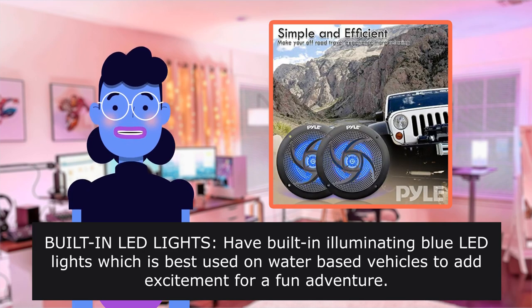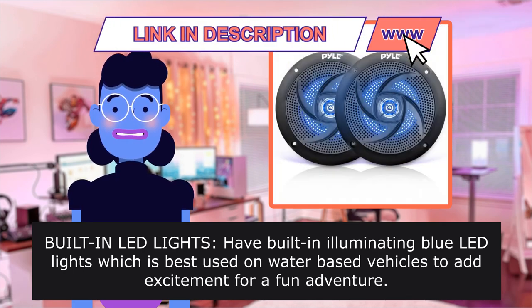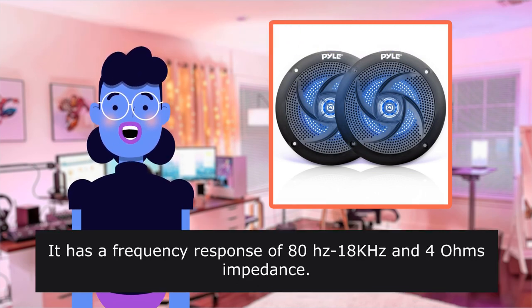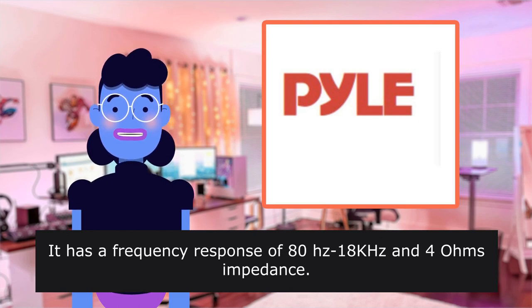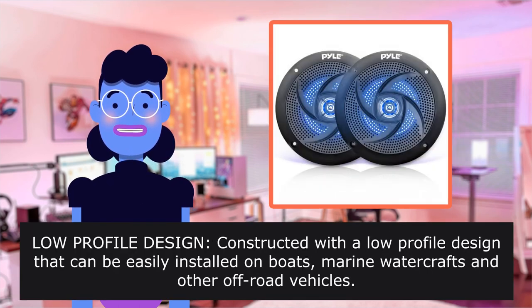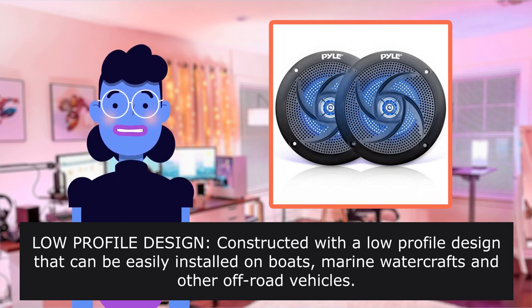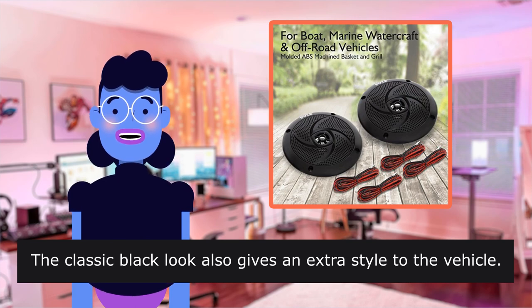Built-in LED lights. These have built-in illuminating blue LED lights, which are best used on water-based vehicles to add excitement for a fun adventure. It has a frequency response of 80 hertz and 4 ohms impedance. Low-profile design. Constructed with a low-profile design that can be easily installed on boats, marine watercrafts, and other off-road vehicles. The classic black look also gives extra style to the vehicle.